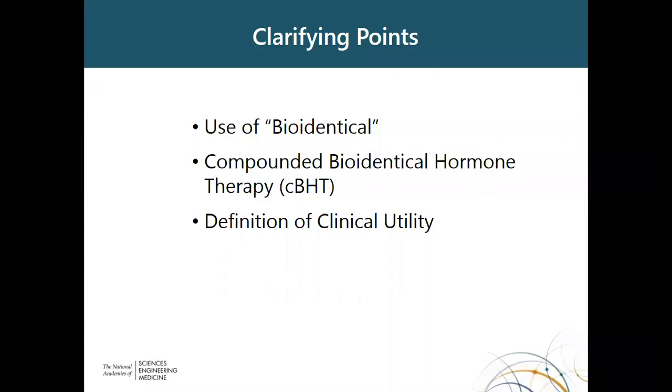Finally, the committee's research charge was to examine clinical utility of CBHT. However, the committee's review of the literature, including peer-reviewed articles, found no established definition, so the committee developed the term for the purposes of its report and its own definition. We'll briefly explain the term on the next slide.